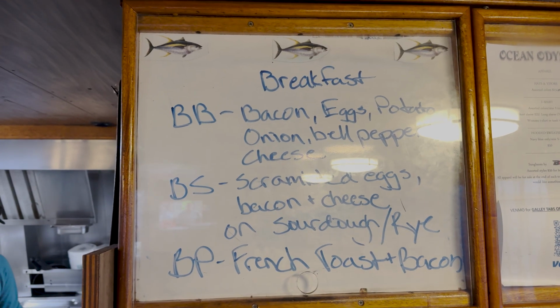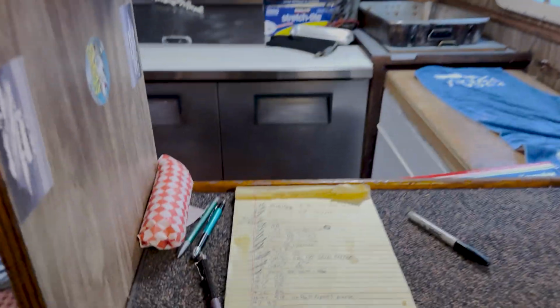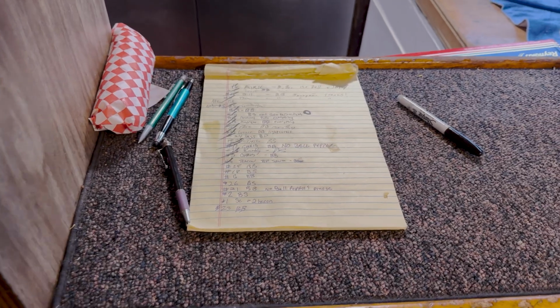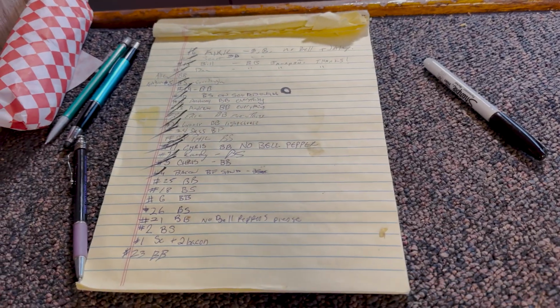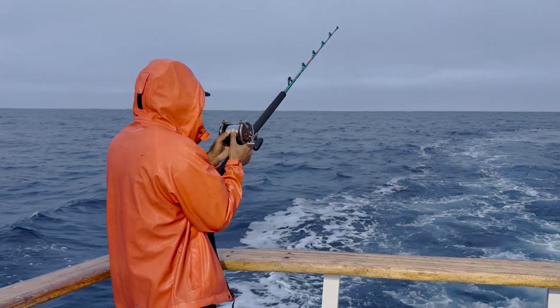So we have the options for breakfast. You can get a breakfast burrito, breakfast sandwich, or even French toast. All you got to do, write your number down, write your name, and any sort of accommodations that you need. So you'd say no bell peppers, no cheese, things like that.